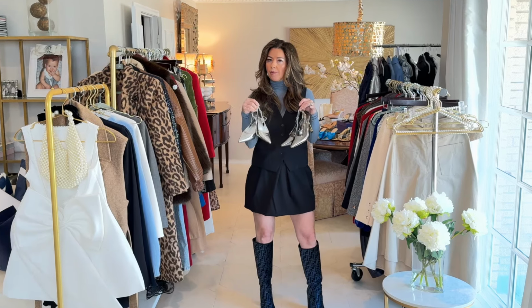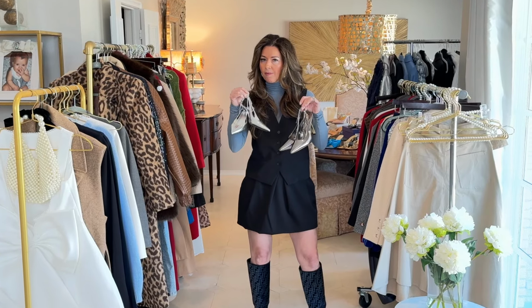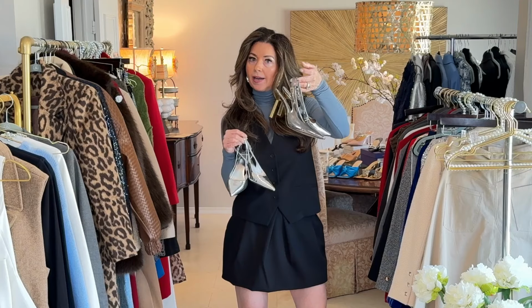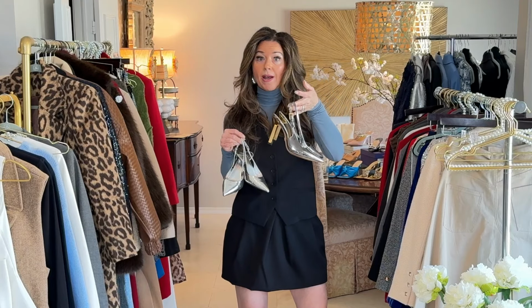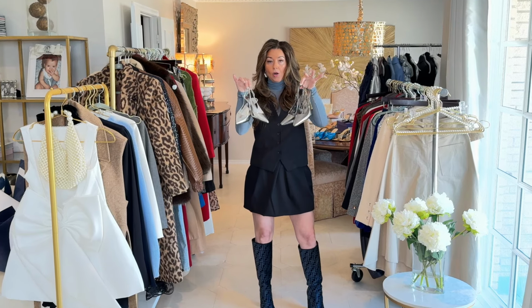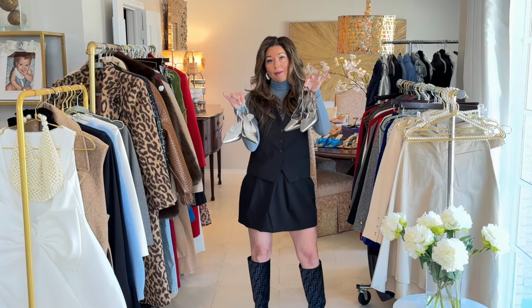Now my mom has a pair and she loves hers, but they don't fit my foot. And the Aldos are beautiful. They're very similar to the YSL slingbacks that I have. So these are beautiful shoes that need a home to be donated, or maybe your home.